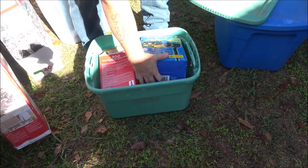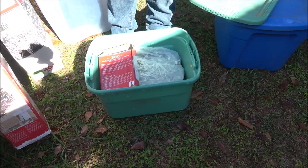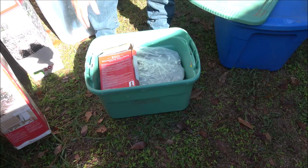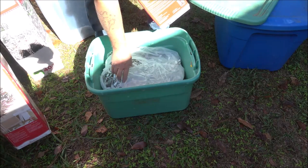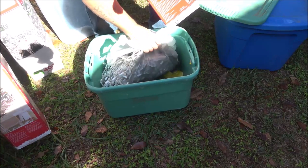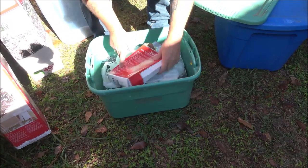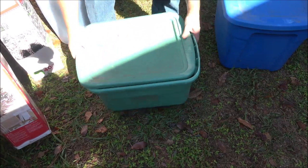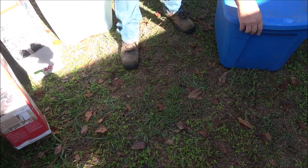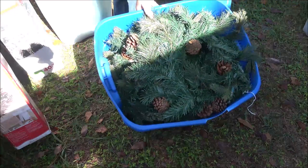This is one of our kaleidoscope lights. These were icicle lights. I don't even think we hung them last year. There's more color lights down there, so probably not going to need that stuff. Okay, this is the two-part wreath that goes around the door.